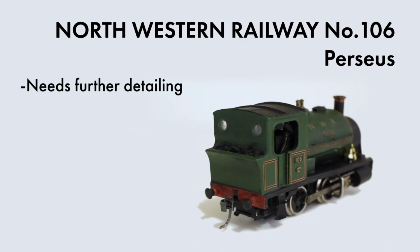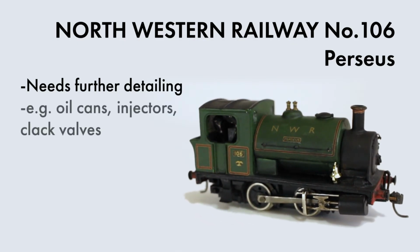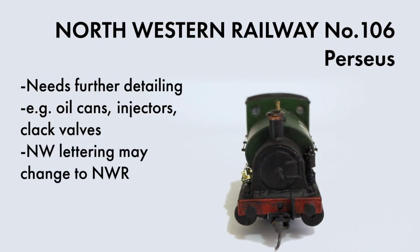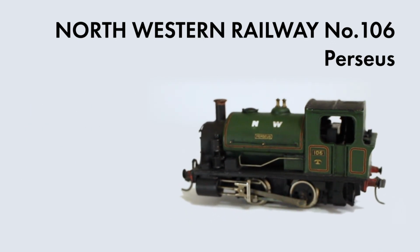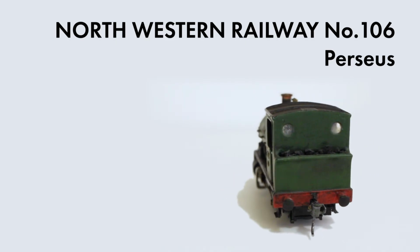In the future, I'd like to add some more details like oil cans on the footplate, more details on the pipework like injectors and clack valves. Currently Perseus is lettered differently on each side to represent the peacetime NWR in gold and the wartime NW in white. Perhaps one day I'll remove the large 12-volt motor and replace it with a 3 or 6-volt one.